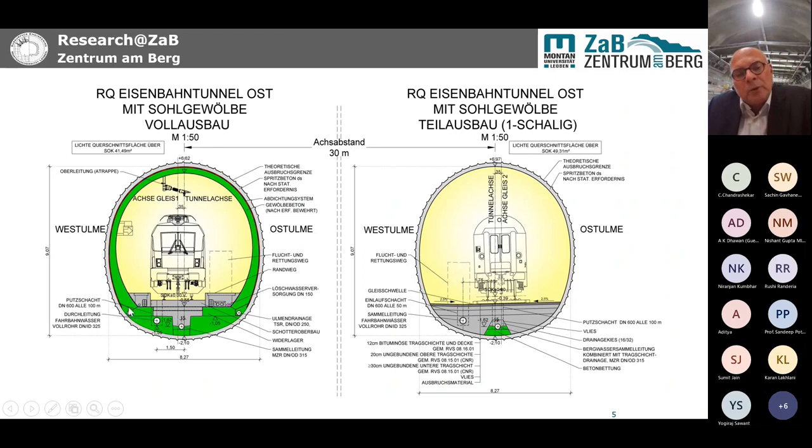three research projects are running, focusing on this question of the problems of sintering in these drainage pipes. This is a very important and very interesting question. How can we avoid that these pipes here are blocked? Based on the geochemistry, this can happen.